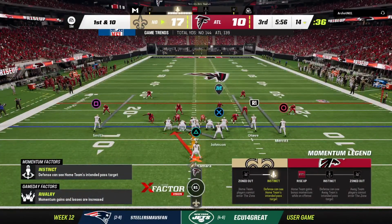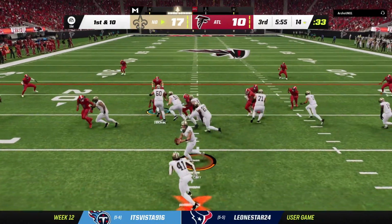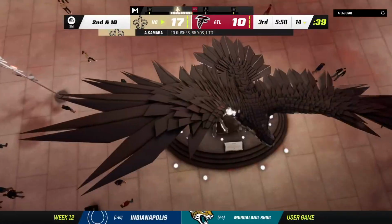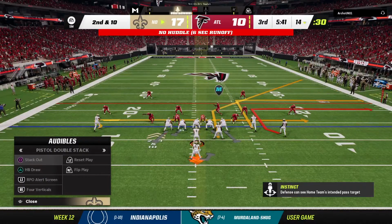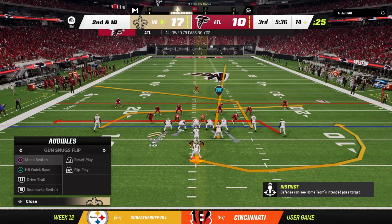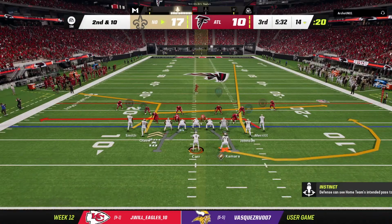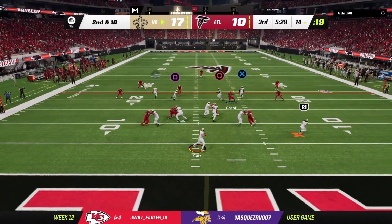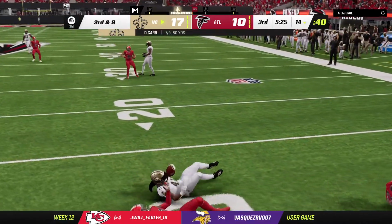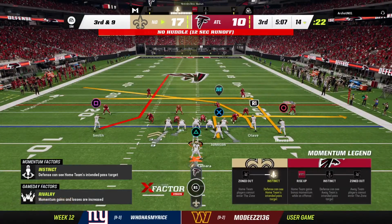The Saints offense on the field, ready to get their drive started. They start the 2nd half with Kamara, and they're going to stop him right at the line of scrimmage. Just no cutback lane to be found whatsoever. 2nd and 10. Throwing on 2nd down, Carr. They'll get this out to Kamara. And he'll get it up a little shy of the 15. It's down at the 14-yard line.